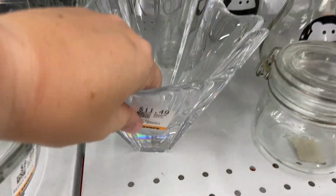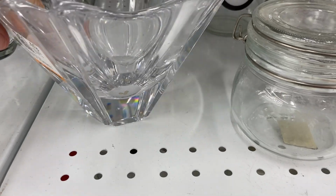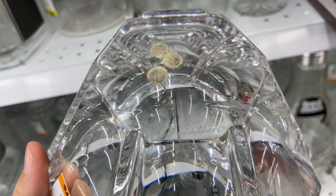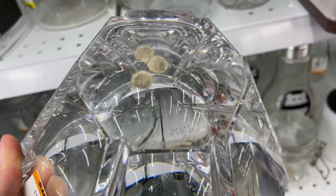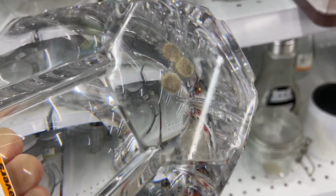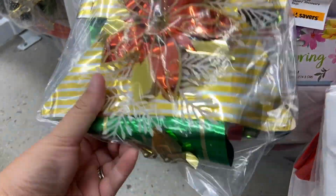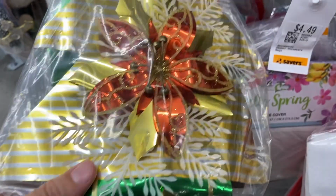Here is an absolutely gorgeous Orrefors crystal bowl. You can see it's signed on the bottom there, Orrefors. This was $11.99 and I looked it up in the store. It's actually worth a good amount of money. So I actually bought this, totally out of my wheelhouse, but I'm kind of filling a cart right now, you guys.